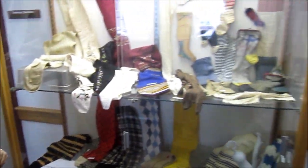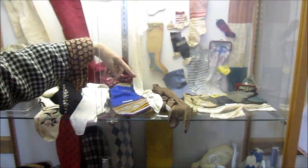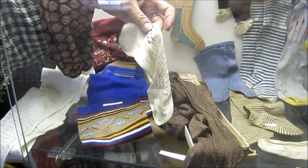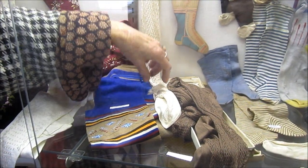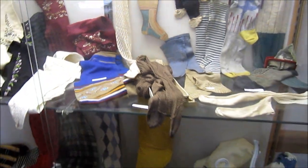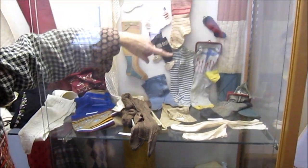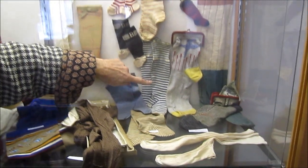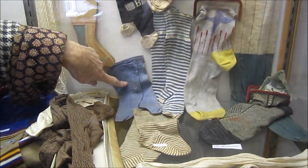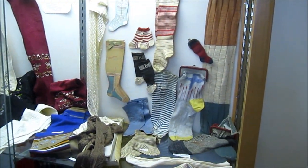And over to the right, we have the 1930s netted stockings that were used for dress, and they're probably silk, but at some point then they had oil-based, chemical materials that we wear now, like nylon stockings. Right. Then the group here is basically children's stockings. These were probably handmade or manufactured. These are manufactured.